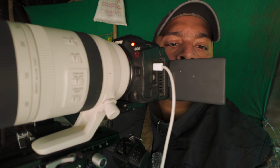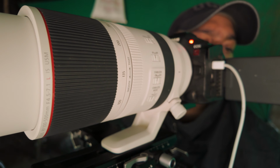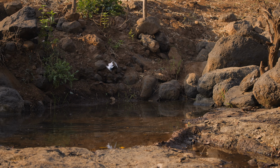After testing the extreme combination and being somewhat satisfied by it, it was finally time to focus 100% on bird photography. More precisely, bird in flight and action photography.